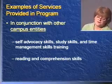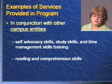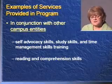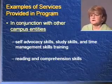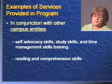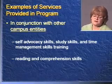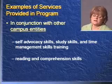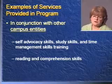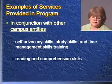In conjunction with other campus entities, for instance, on the VCU campus, our counseling center does work in study skills and time management. Oftentimes, we will have students attend those sessions or make them aware of those sessions, but we find that within our program, there's an intensive need to really focus on the strategies, the study skills, and the time management, and really set up something for a student to follow and really understand the importance of these areas, as well as self-advocacy skills.